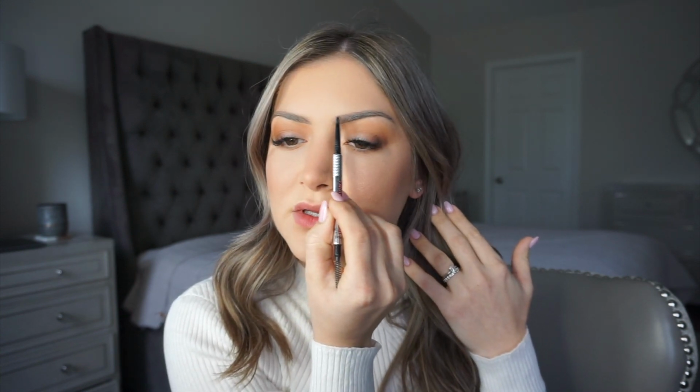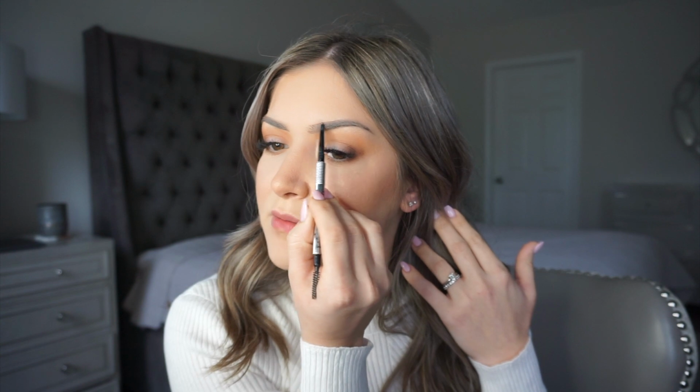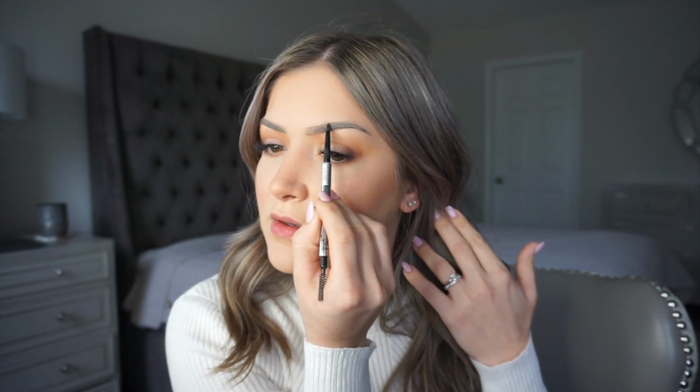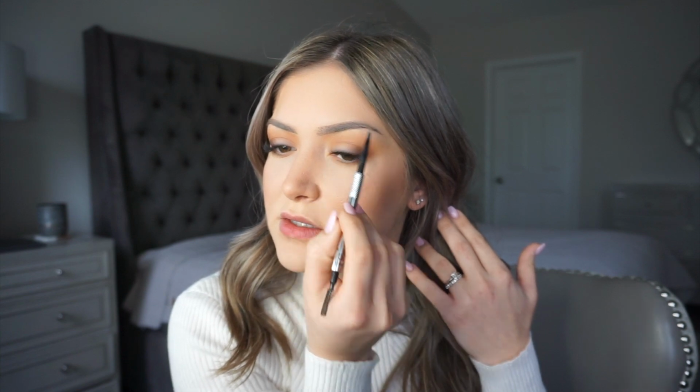So I typically don't fill this whole area in. Same thing here. I just kind of shape the brow. And then I kind of do down strokes like this.